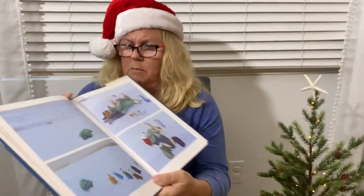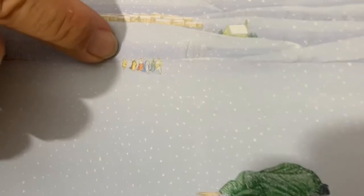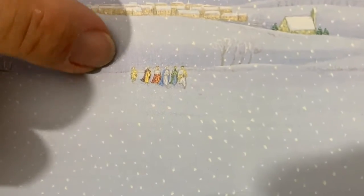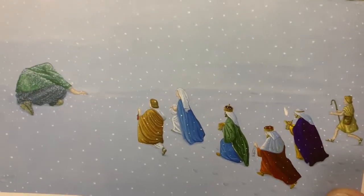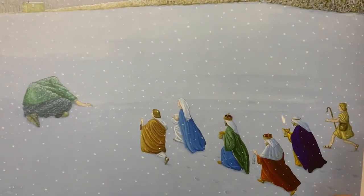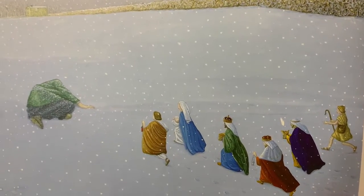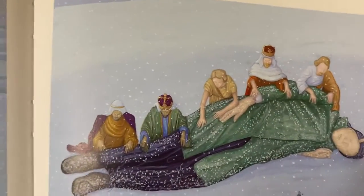I don't know what's gonna happen to her. There's nobody around. She's still there. But look, somebody is coming. Who's that? Looks like a group of people. Now as they get closer, we can see that the nativity scene has come to life and they have come to help her. There's Mary and Joseph, the three wise men. And if you look real close down here, the shepherd boy.